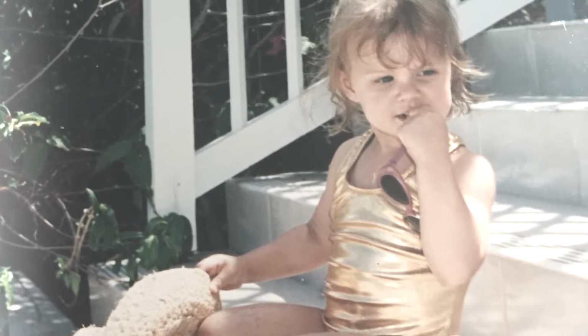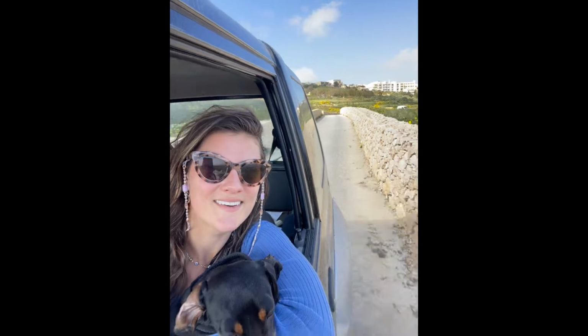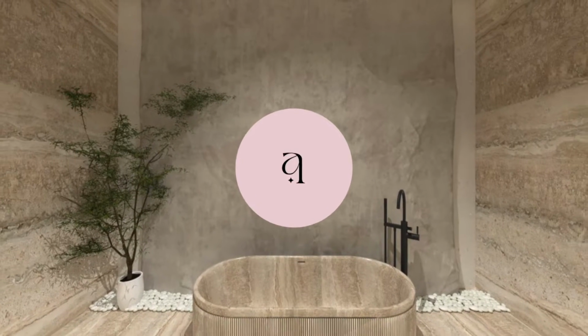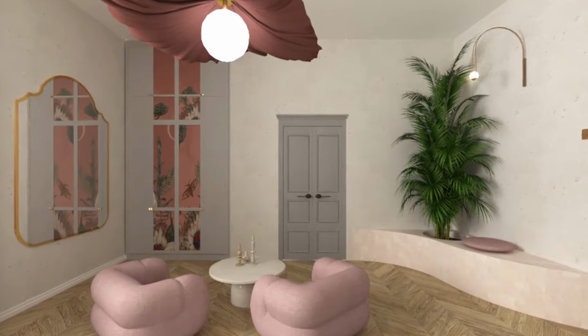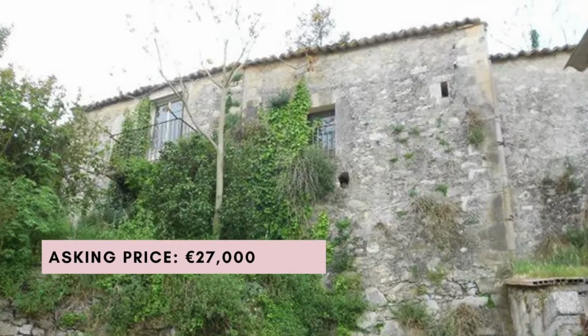Ever since I was a little girl, I dreamed of moving to the Mediterranean, and now I help others turn that dream into reality. Today, we're diving into something really exciting, a design concept for a charming house that's up for sale in Sicily for just 27,000 euros.